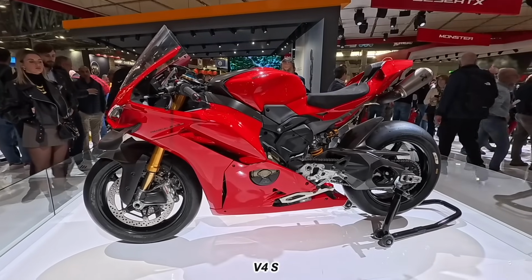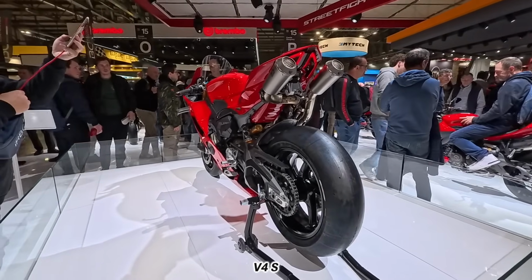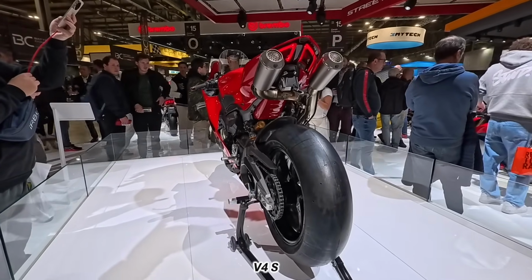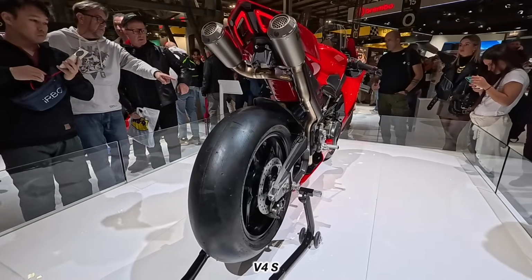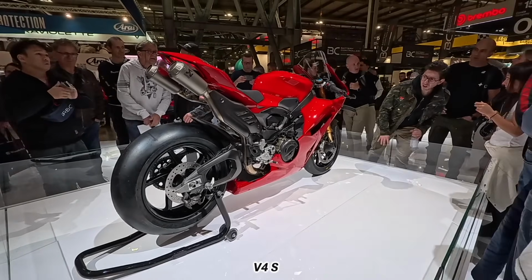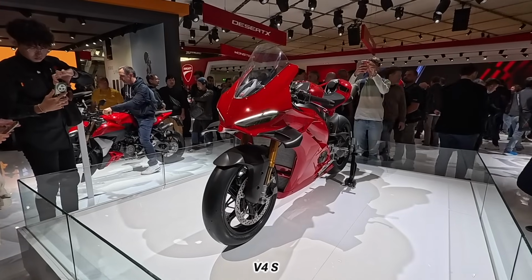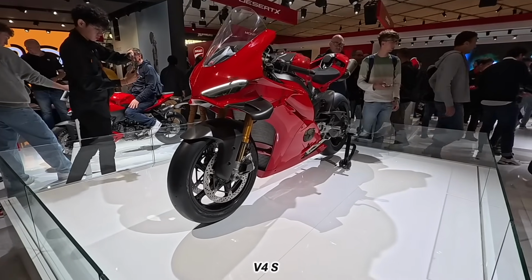But that is only the Euro 5 specs. For the US market, the V4 reportedly only has 209 horsepower at 12,750 RPM, but it gains 0.5 foot-pounds of torque, so question mark. Ducati doesn't really have an explanation for the disparity, but some speculate noise emissions specifically have forced manufacturers to send differently tuned models to the US.